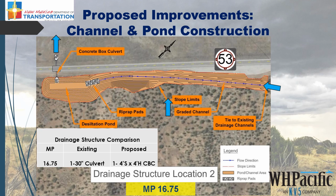The second structure on milepost 16.75 is similar to the first structure in that it would still build the proposed channel, sedimentation basin, and concrete box culvert. A riprap pad is also placed at the entrance and outfall for the pond for erosion protection purposes. The existing 30-inch pipe will be replaced with a 4-foot tall by 4-foot wide concrete box culvert.